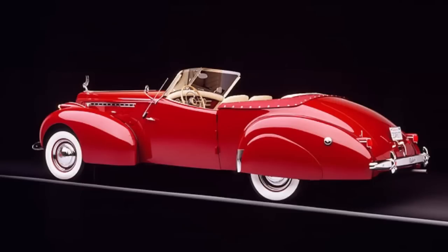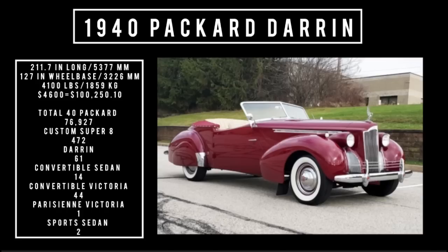Let's talk specs. 211.7 inches long. It rides a wheelbase of 127 inches. It weighs 4,100 pounds. Price, $4,600, which is equivalent to you spending $100,250.10 in the year 2023. Still cheaper than a 450 SL, just saying.